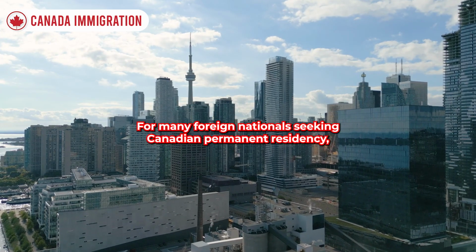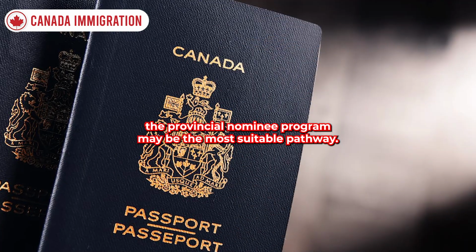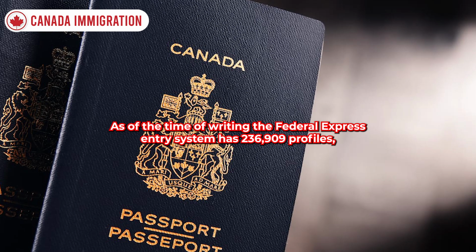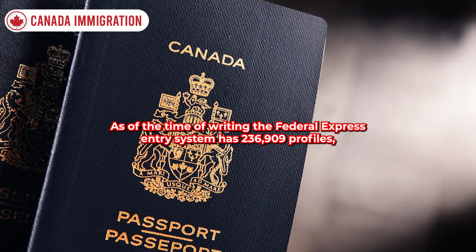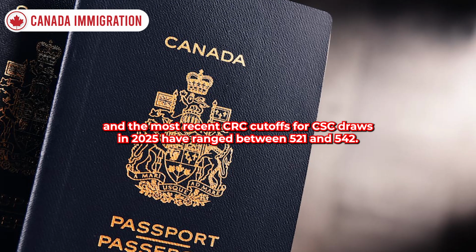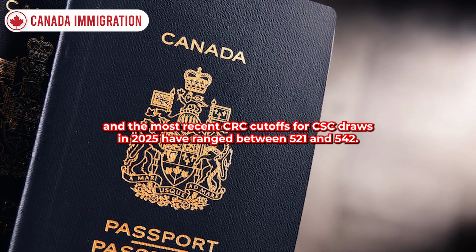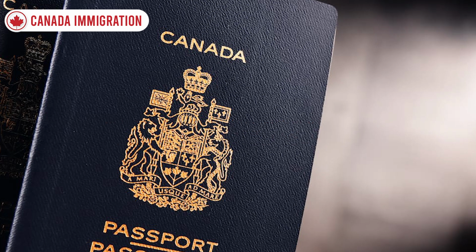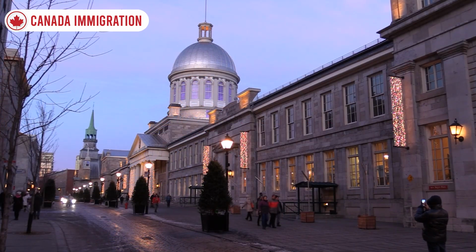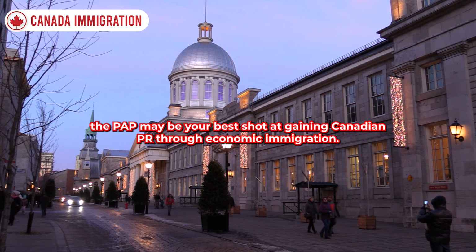For many foreign nationals seeking Canadian permanent residency, the Provincial Nominee Program may be the most suitable pathway. As of the time of writing, the Federal Express Entry System has 236,909 profiles, and the most recent CRS cutoffs for CEC draws in 2025 have ranged between 521 and 542. If you don't have a high CRS score or qualify for category-based draws, the PNP may be your best shot at gaining Canadian PR through economic immigration.